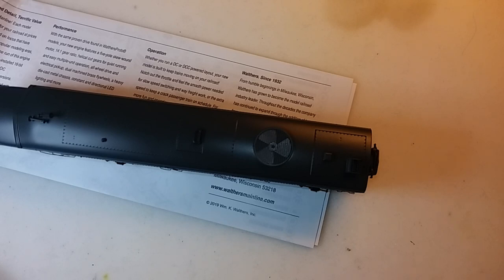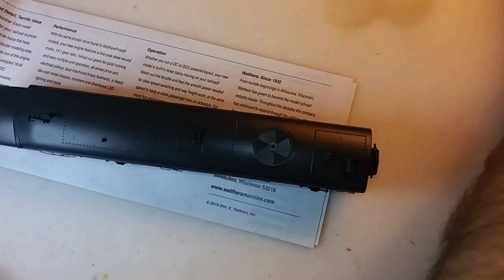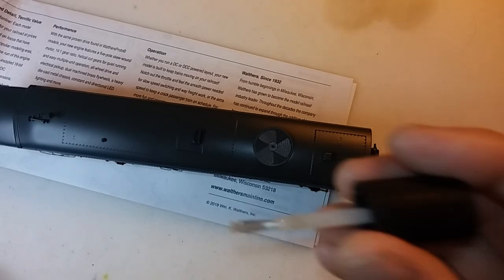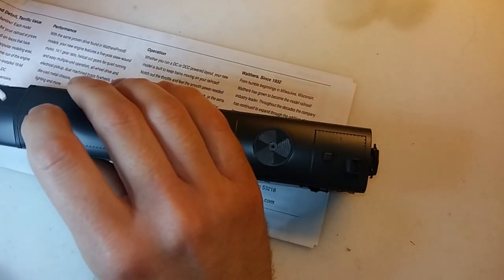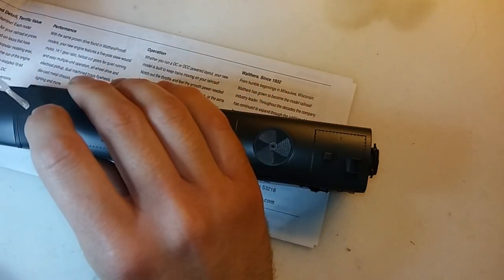Other than that, the locomotive has the same usual detailing the Proto 2000 line had when it was in production. As you see, it has that fan in the rear of the locomotive, which you can see through the top. The smoke stack is in place, and there are a few other little details on the top there.